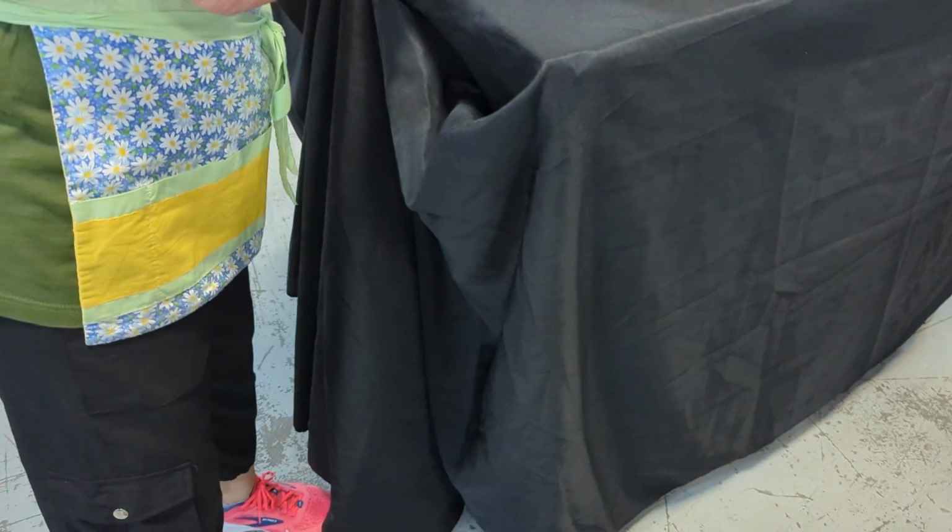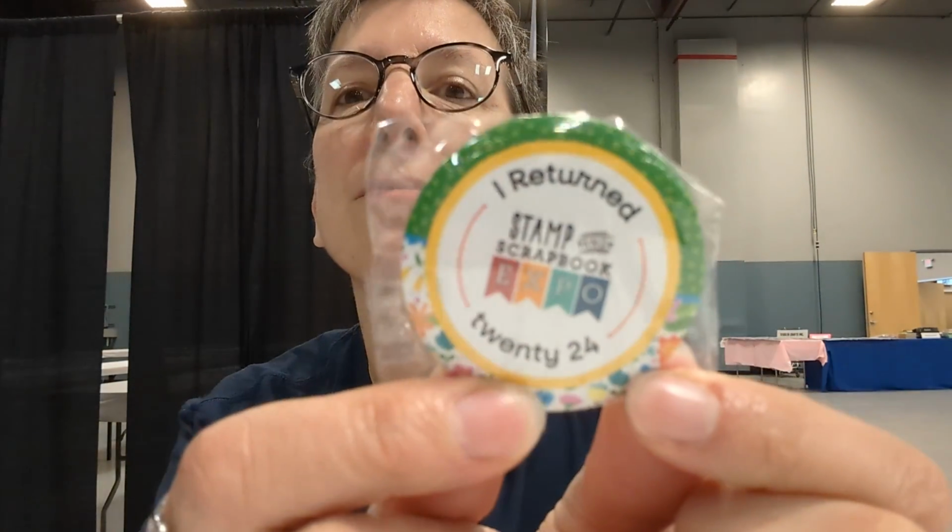Ooh, so precise. I like that. Okay, there you go. It's so different this year. I've already had someone recognize me and wave from last year. So I got 2 buttons already. I'm excited. I didn't realize you get one that says I returned. And this is the one for the make and take.